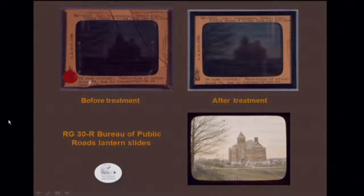We occasionally find slides that are broken, either that they become broken at NARA, as in the case of some of the RG30 slides that were in a box that was accidentally dropped by a researcher, or they are discovered broken as part of the archival processing process. The broken cover glass can be replaced with new glass of similar thickness and retaped together.